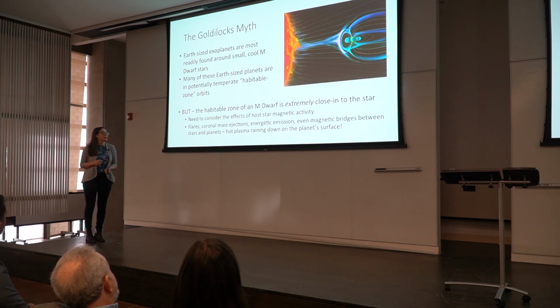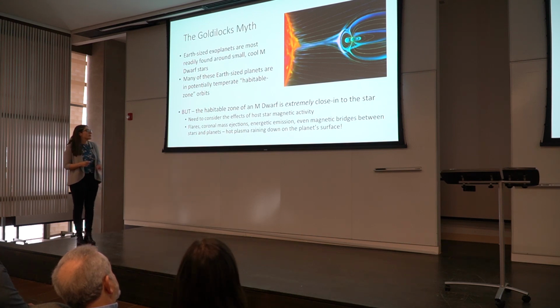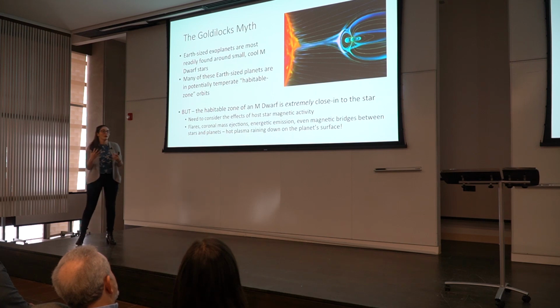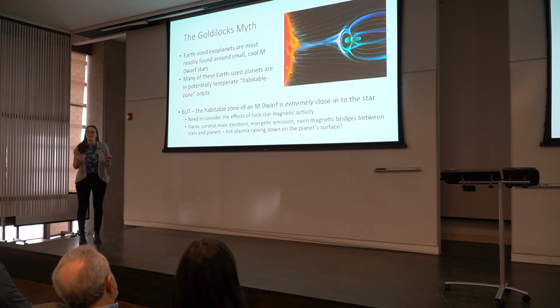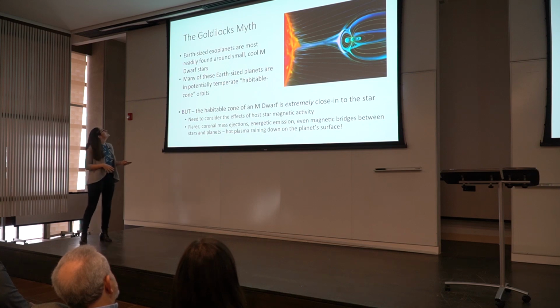So you might have a planet that's being strongly bombarded by flares, coronal mass ejections, energetic emission, particles being accelerated by strong magnetic fields, even direct magnetic connection between the star and the planet. So you might get rains of million-degree plasma falling down onto your planet. So these are pretty important considerations when you're talking about a habitable world.